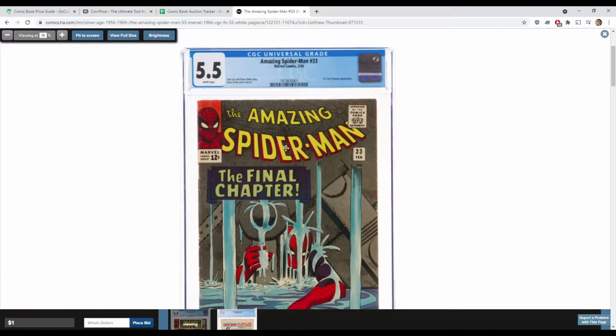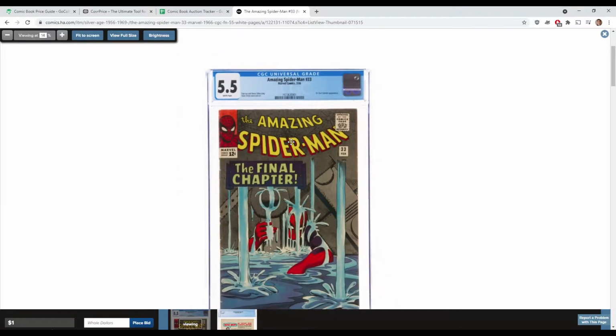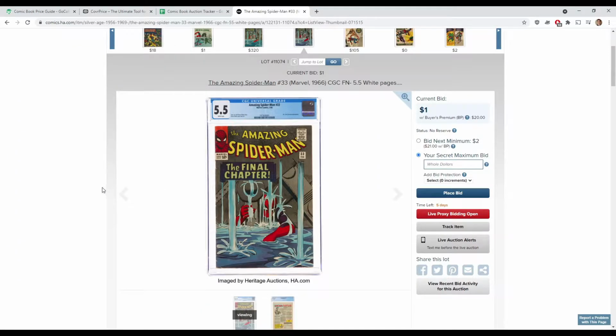So let's use this as an example of how I would prepare to bid on a book like this. A 5.5, right there smack in the mid-grade range. Very iconic cover. Like I said, I prefer to bid on raws, but in this case, just using this as an example, I'd like to bid on it. So what are your steps here? Your options are just to jump in and give it a random bid. It looks like the current bid is $1. Most likely, if you bid $50 or $100, you might be the high bidder.